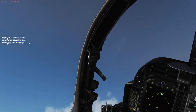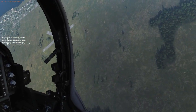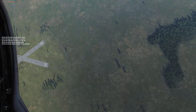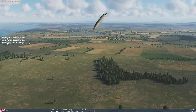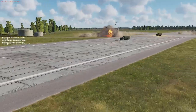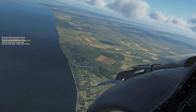Heading west. Except we overflew the target. I'm over the target now. I'm turning hard, but it looks like, oh wow, my bomb looks okay. That's not bad. That's gonna hit a truck. Yeah, bomb looked good. Nice. I thought the bomb looked good.